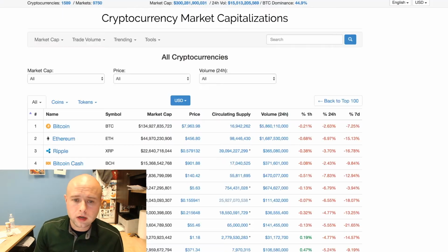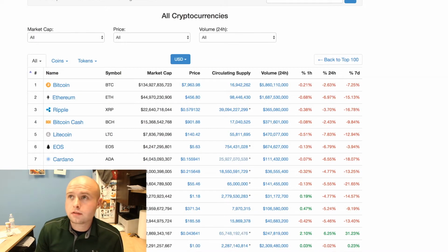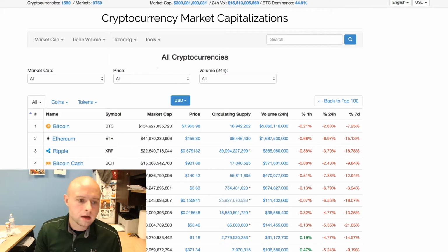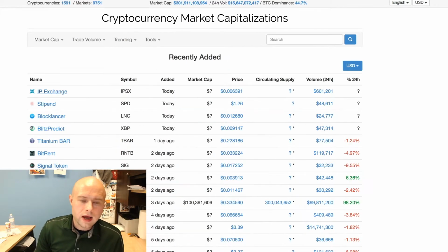We're all familiar with CoinMarketCap. It's the master list of cryptocurrencies. It's what we all feverishly check 1,000 times a day to see where the price is going. Not so great right now. But what you're going to do is go to the trending section and recently added. Here it's going to show when they were actually added to CoinMarketCap, and most cryptocurrencies need to have some sort of clout before they're added.